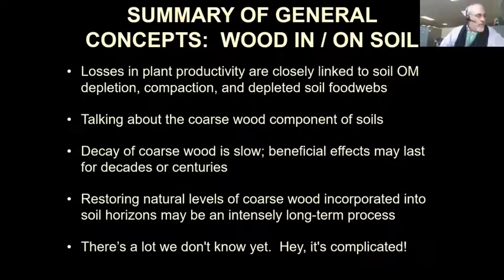Generally speaking, what we're talking about here is adding wood chips as a soil amendment. And I've been trying to convey to you that there are many benefits to doing so. We know that losses in plant productivity are closely linked to depleted soil organic matter, compaction, and depleted soil food webs. We're talking about the coarse wood component of soil. Decay of that wood is slow. The beneficial effects may last for decades or centuries.